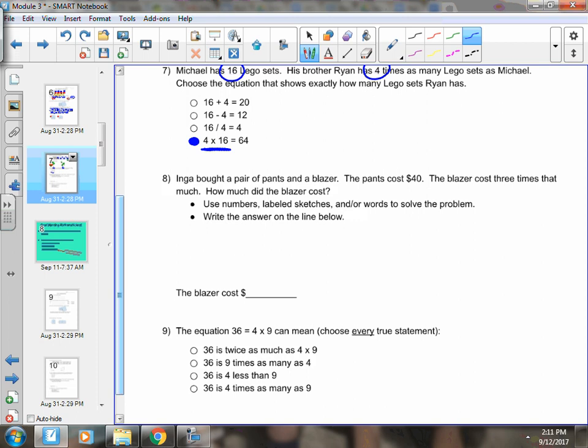Inga bought a pair of pants and a blazer. A blazer is a jacket, by the way. Inga bought a pair of pants and a blazer. The pants cost $40. The blazer cost 3 times as much. How much did the blazer cost? So we really need to do 40 times 3. I could do 4 times 3 is 12. 1 on the left, 1 on the right.